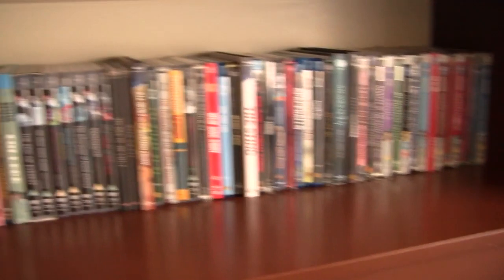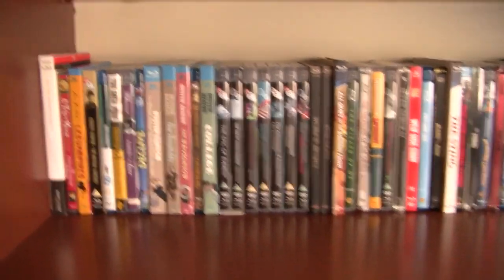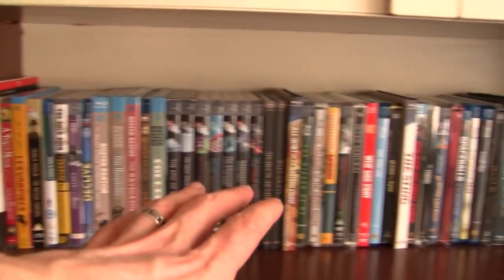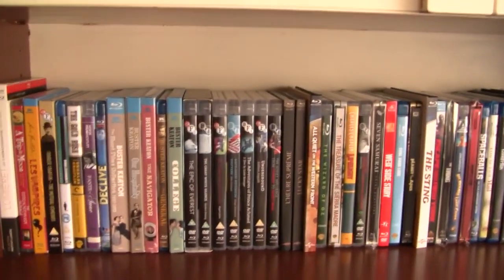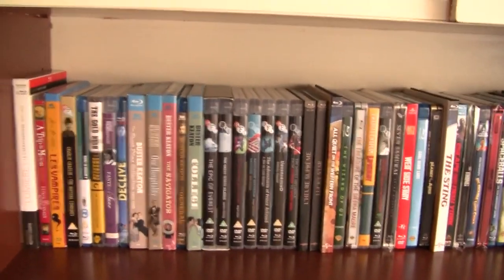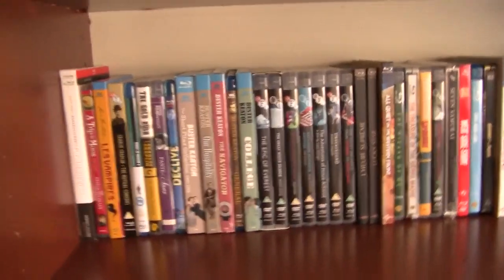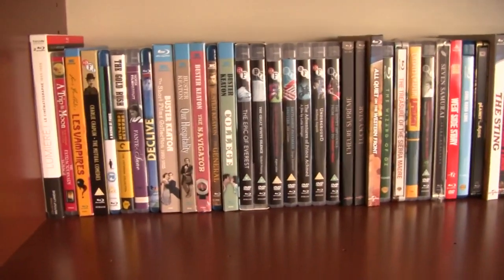I'm going to call it the culture section because it is mainly great classic films. I have my silent film collection here on Blu-ray. I don't really collect silent films on DVD. I should, but I'm spoilt by the glorious high definition of silent films I kind of started my silent film journey on, so I only go for Blu-rays.